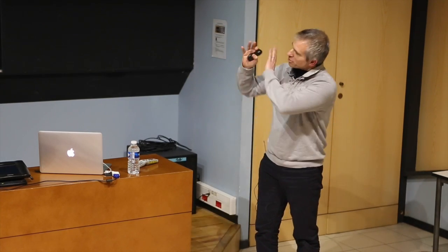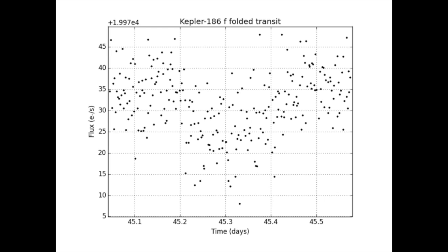But the actual data we have on this planet is this, and there is no more than this. This is what makes us believe that there is a planet the size of the Earth that has a temperature that may be compatible with water. So what you have here is the time and the flux. It's a photometry. It's the amount of light we get from this star with the space telescope Kepler.